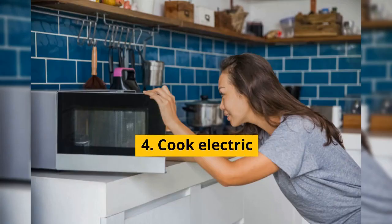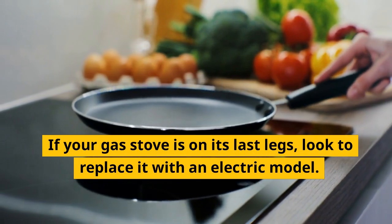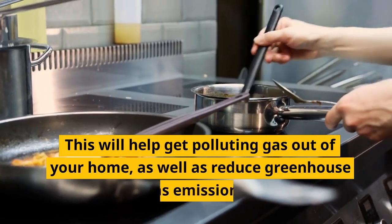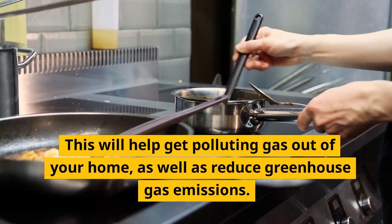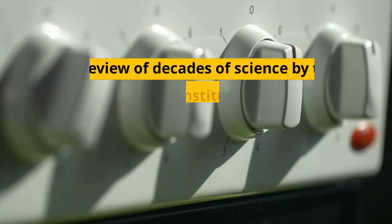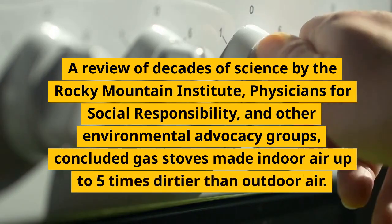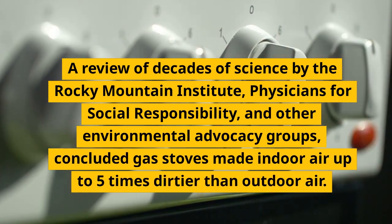4. Cook electric. If your gas stove is on its last legs, look to replace it with an electric model. This will help get polluting gas out of your home, as well as reduce greenhouse gas emissions. A review of decades of science by the Rocky Mountain Institute, Physicians for Social Responsibility, and other environmental advocacy groups concluded gas stoves made indoor air up to 5 times dirtier than outdoor air.